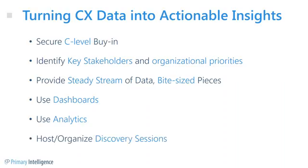Finally, organizing, attending, hosting discovery sessions to understand root cause and best practices is really a good way to move the organization forward in terms of customer experience and really getting to those actionable insights. Root cause issues are those that are causing you to lose customers and lose revenue. Best practices are areas where you need to replicate throughout your organization to really retain customers or grow revenue, increase loyalty. And discovery sessions are just that.